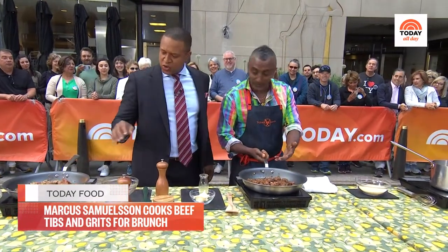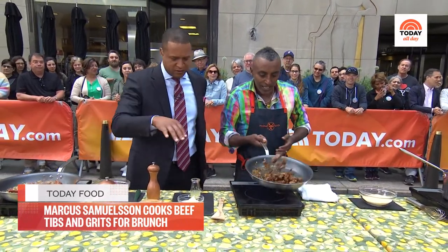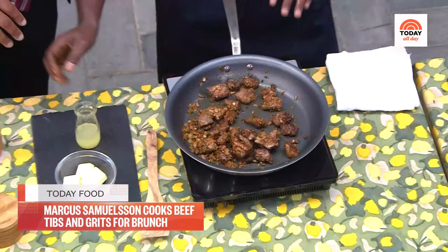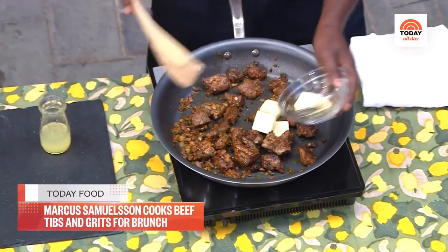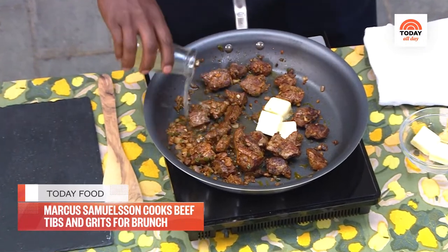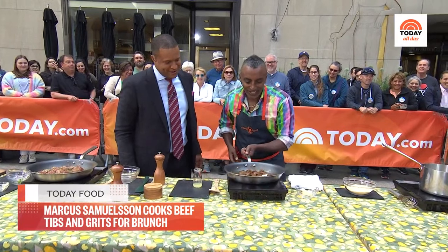I'm going to plate this for you. So this is done. And what do we add to it? A little bit of this olive oil, a little bit of butter. Just a little bit of butter. Just a smidge. A skosh, if you will. So look at that. Look how nice that looks.